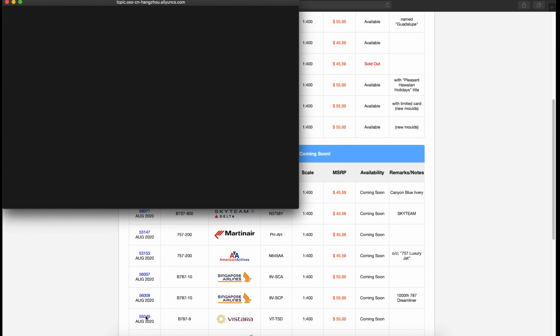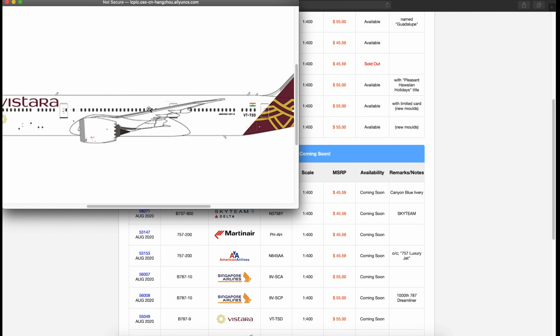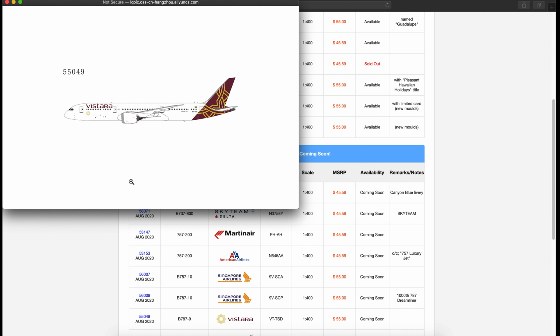Next up, we have a Vistara 787-9. This just delivered to the airline. This is the very first one here. VT-TSD. Great model. And obviously the wide bodies are all $55 from NG Models. I really like how they do the one price fits all structure, so you know what the price of the model is.